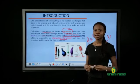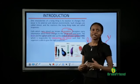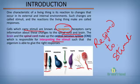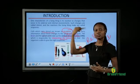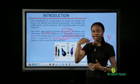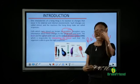For instance, when I look in your direction, I see you. I'm able to see you because my eyes pick the stimuli, send it down to my central nervous system. The central nervous system processes it and gives me feedback to know that I can see you.